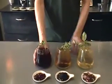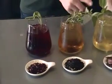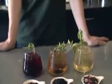Hello, I'm Mike Susansky, and today I'm going to talk to you about iced tea made from loose tea leaves. Here we have 3 different types of iced tea. This is a fruit tea, a black tea, and a green tea, and these are the most common teas that you would use to make iced tea.